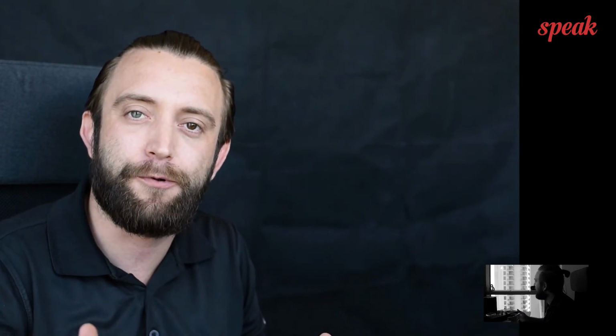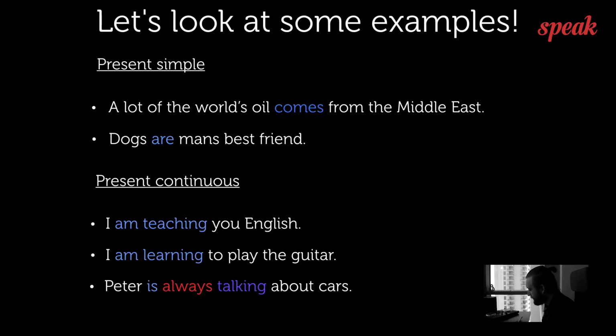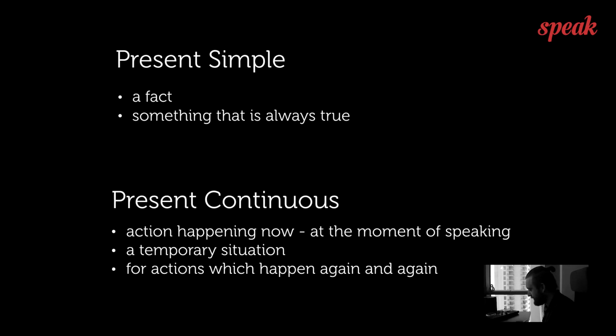It's a process which is continuing to happen over and over again. It's a process which takes months, if not years. In the same way, you can say you are learning English. The third example, Peter is always talking about cars. Yeah? If we come back to the different reasons, this is an action which happens again and again. It's something that Peter does all the time.